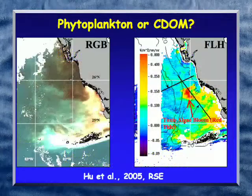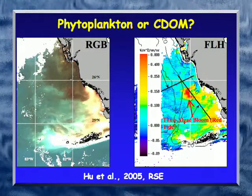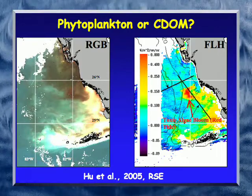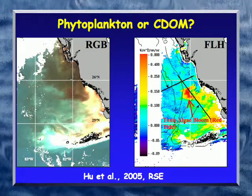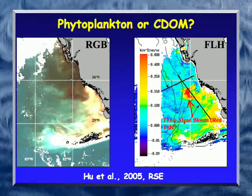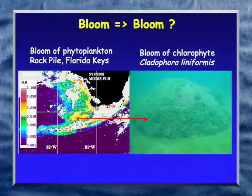over. One of the things we're going to be doing is looking at these images with a new technique, an algorithm called fluorescence line height, that'll allow us to actually detect algae blooms, such as red tide blooms, out of the so-called CDOM, or the colored dissolved organic matter, which is this kind of black tea-like image that we see with these images. Also, one of the problems in remote sensing, if you're not there on the ground when that image was taken, you can never really be sure what you're seeing.